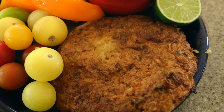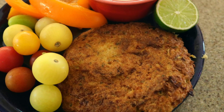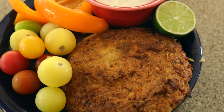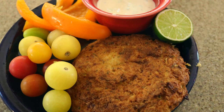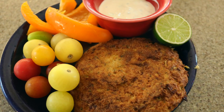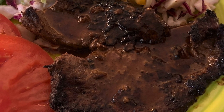Here we have salmon cakes. This is canned salmon mixed with some crushed pork rinds, some egg, some chopped onion, and I think parsley. I don't remember what else I put in, maybe Old Bay seasoning. And those colorful things on the side are different colored cherry tomatoes and a little bit of orange bell pepper with some homemade ranch dressing in the background. You make a bunch of salmon salad and you can eat off of it for a long time.